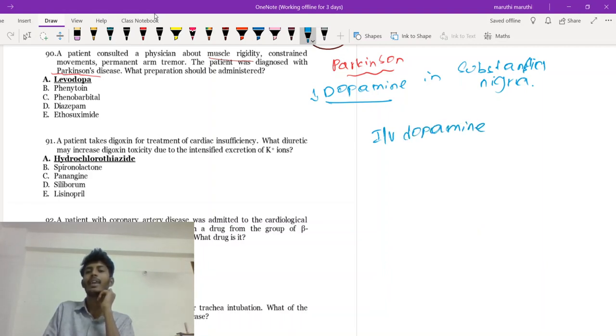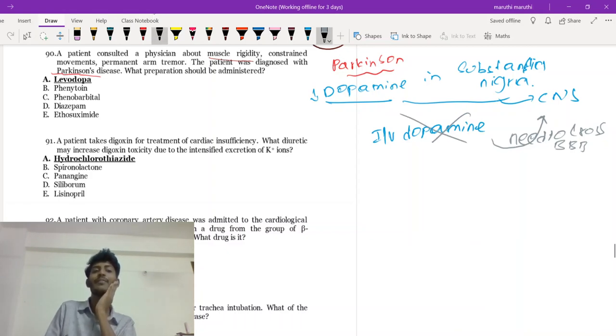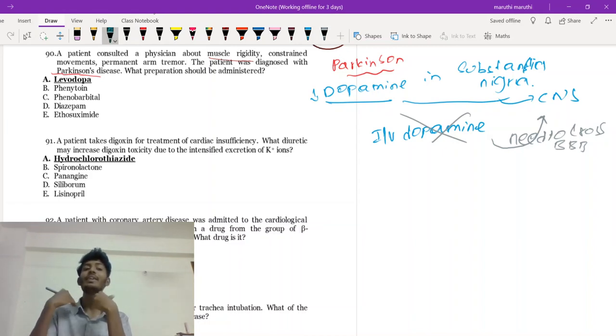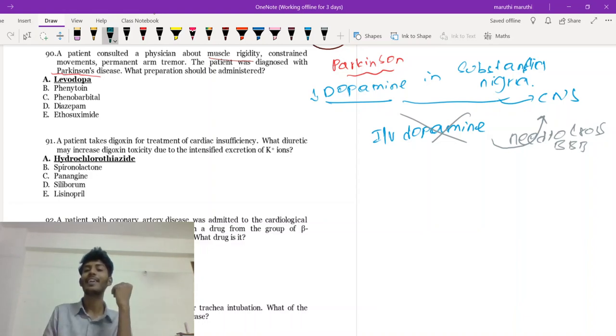The problem is that this is the central nervous system. If I give dopamine and it should reach the central nervous system, it needs to cross the blood-brain barrier, the BBB. But dopamine cannot cross the blood-brain barrier. So I need to give some drug which can cross the blood-brain barrier and get converted into dopamine in the central nervous system.